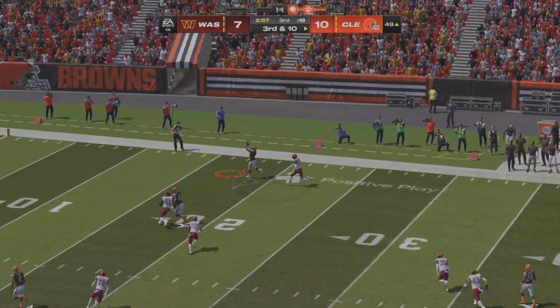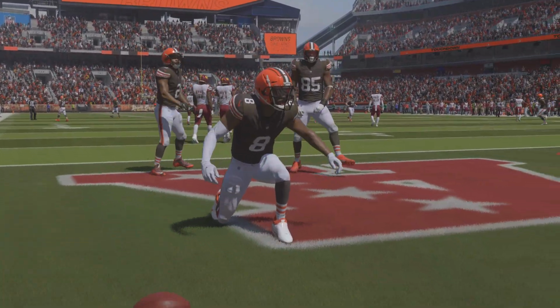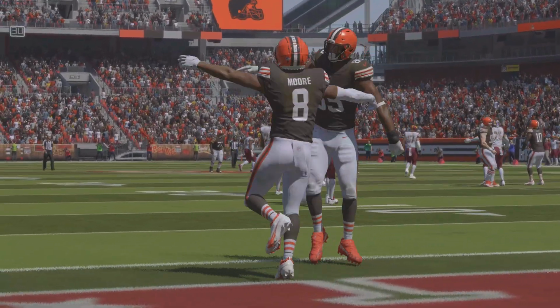Watson. He's got it at the 15. Touchdown, Browns. Elijah Moore, 49 yards. And the Browns are able to extend their lead.